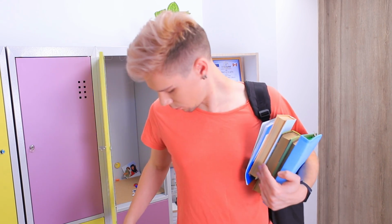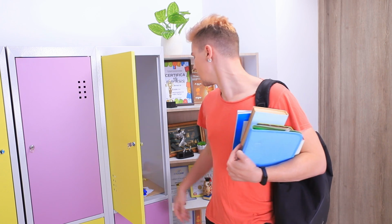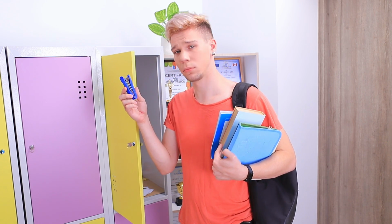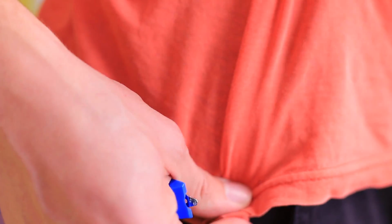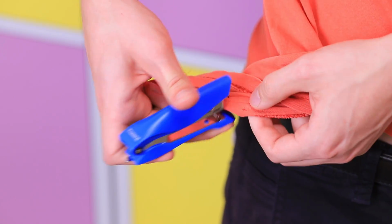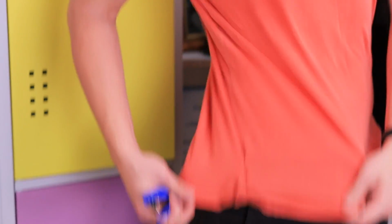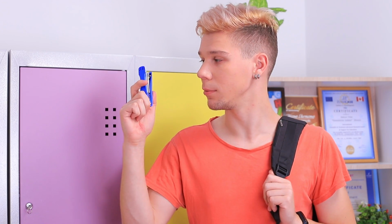Whoops! Something ripped. Alex closed his locker along with his t-shirt. Now he has one extra hole, but he can fix it with a simple trick. Let's stitch up the hole with a stapler. Alex hides the hole under the seam and fastens it with staples from the inside. The operation was a success. Thanks, stapler!